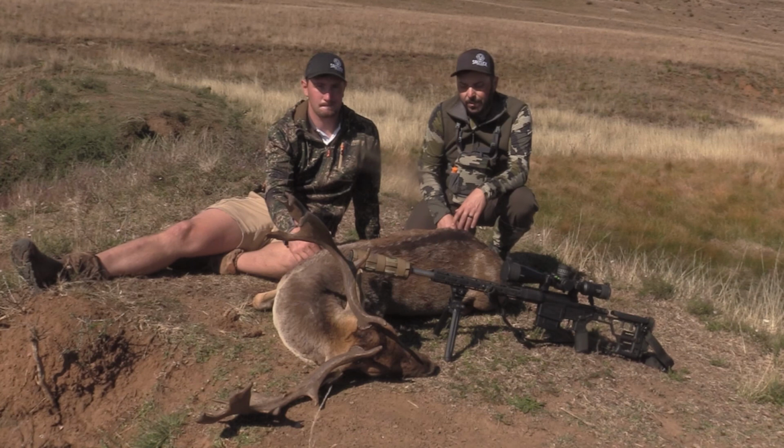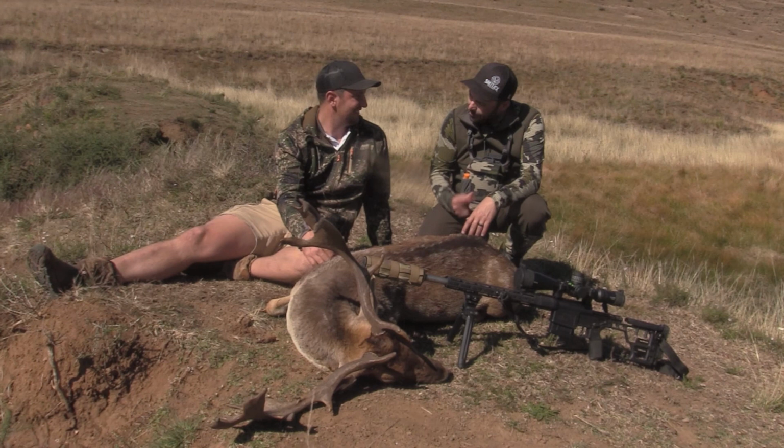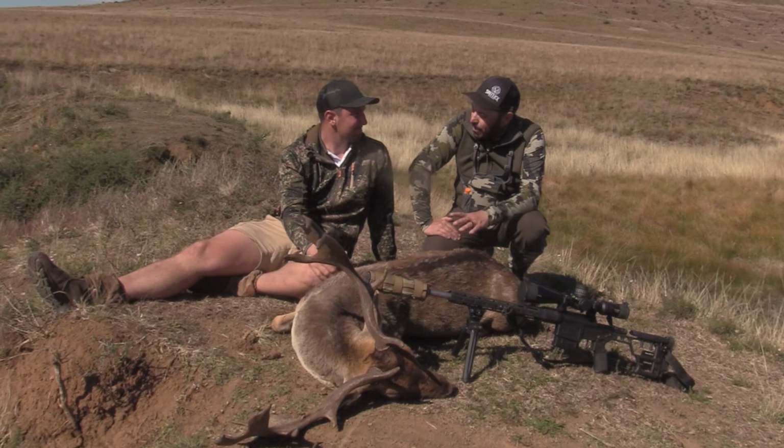When we got here, it looks like the first shot was absolutely perfect. It was double lung. He was going to expire anyway, but instead of letting him suffer, we went ahead and put him down. But man, this trip just one after another, after another. You keep just hitting home runs. We should stop while we're ahead. Exactly. Man, this trip has been, I don't know what else to say.